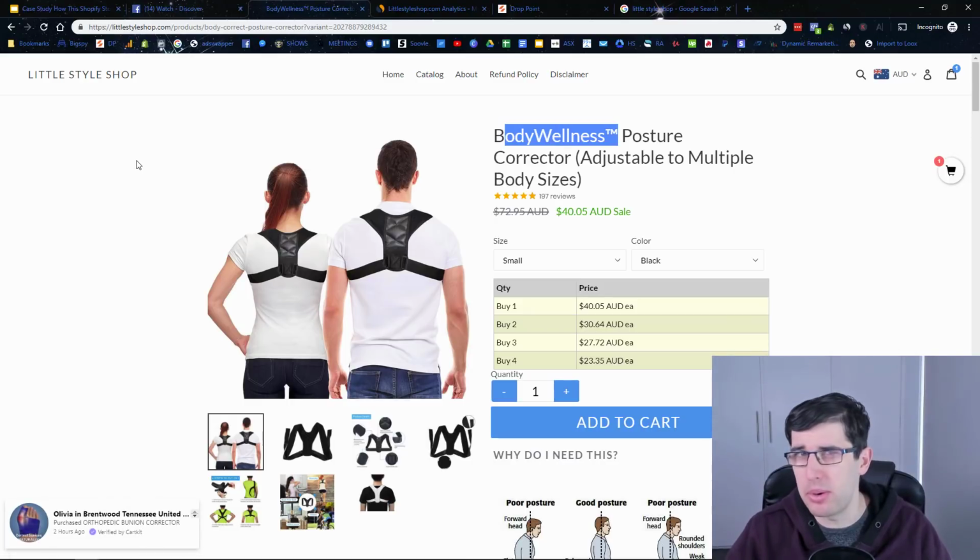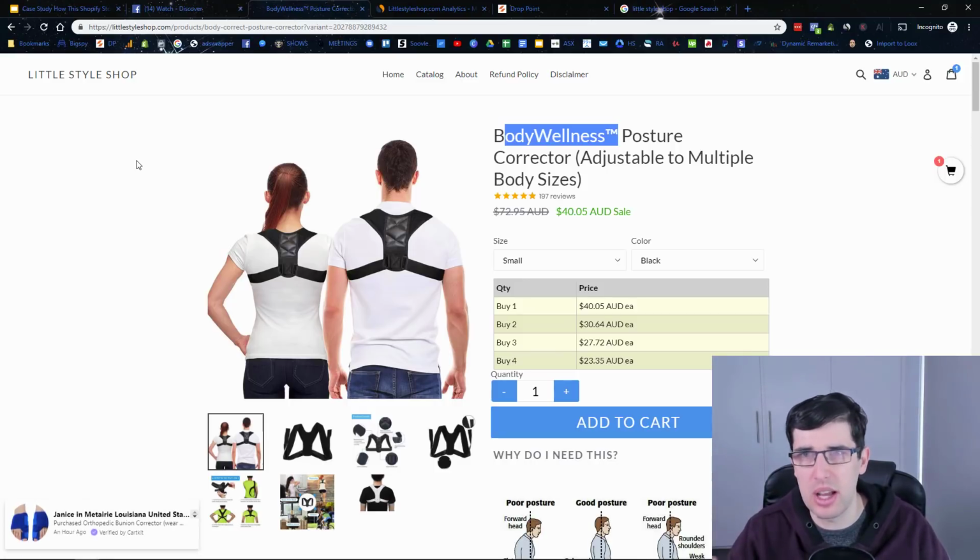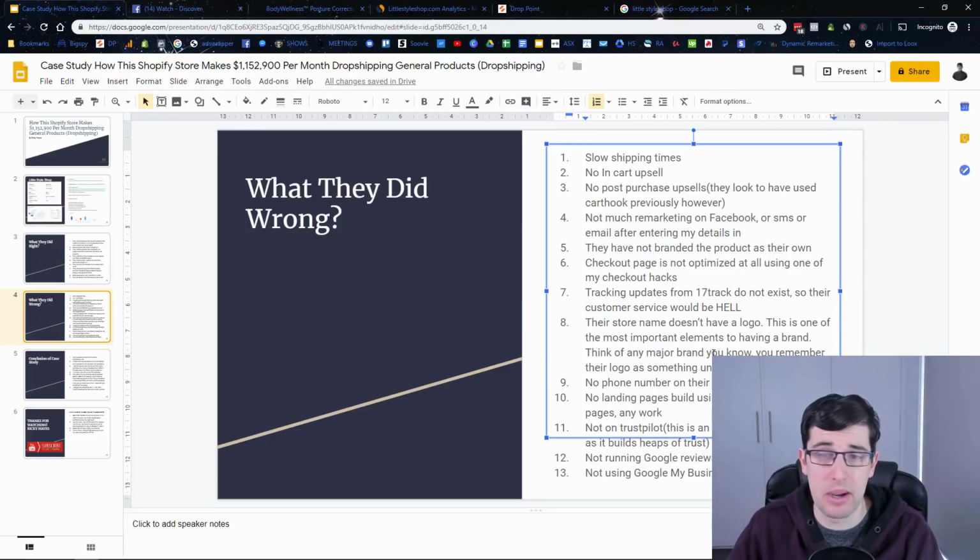I see a lot of people not putting effort into their logo. They're not buying a proper domain. These things are one-off expenses that cost $5-10. So do it. That's what they haven't done well there.